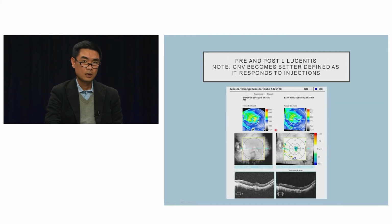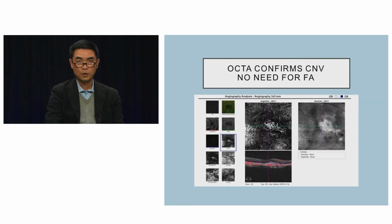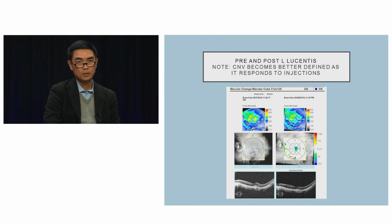This patient did not require a fluorescein angiogram. For me, we proceeded with treatment, anti-VEGF, and you can see resolution of hemorrhage, SRF, subretinal hyperreflective material, and a better delineation of the CNV itself, which is a sign that the CNV is actually responding to treatment.